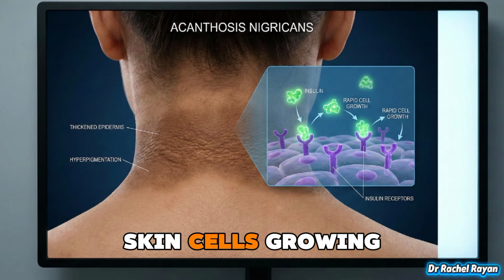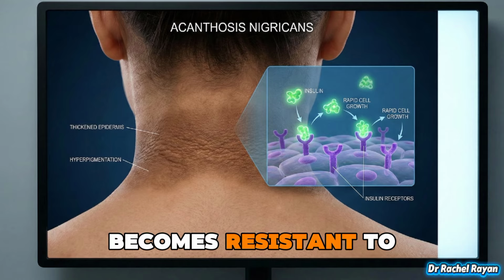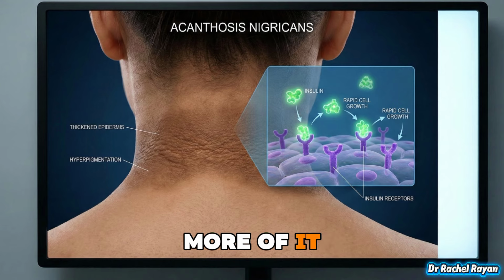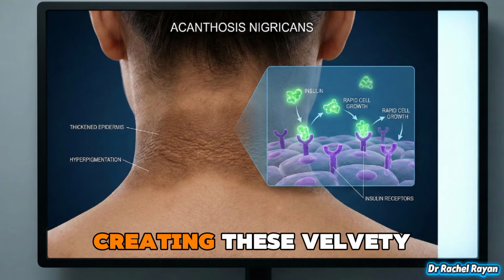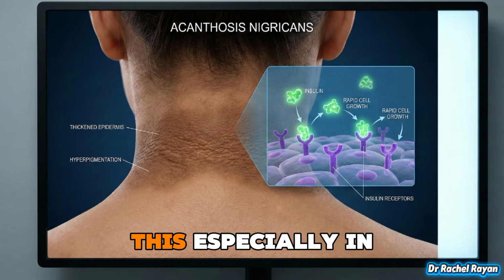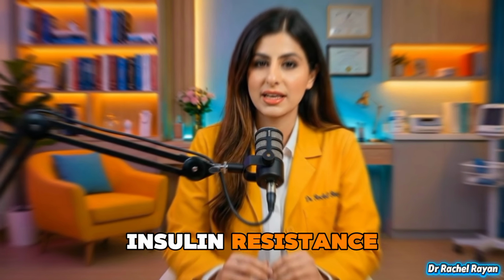This is your skin cells growing too fast because of too much insulin in your blood. When your body becomes resistant to insulin, your pancreas pumps out more and more of it, and that overflow of insulin starts telling your skin cells to multiply rapidly, creating these velvety dark patches. If you see this, especially in a child or teenager, it is a loud siren for insulin resistance.